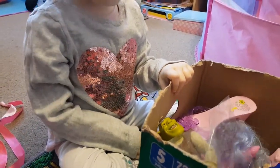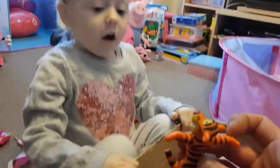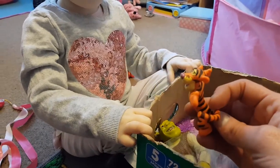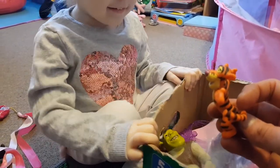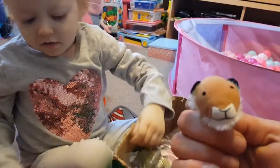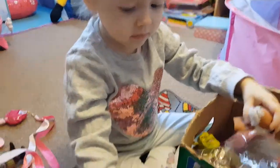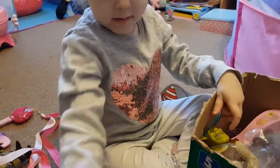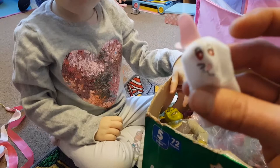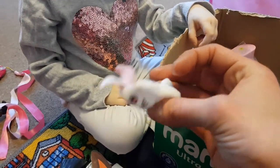What else have we got? Oh, what's this? Don't know. Tiger. I know. It's not a tiger. That's a lion. It's a lion, yeah. That's a tiger. Yeah. They're different, aren't they? This. It's a mouse. Squeak. Funny looking mouse. Funny little mouse. Don't need that.